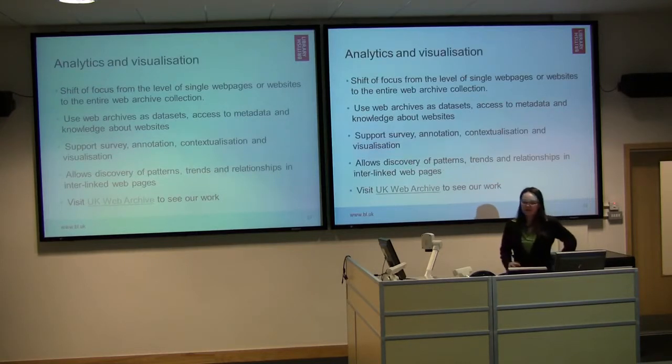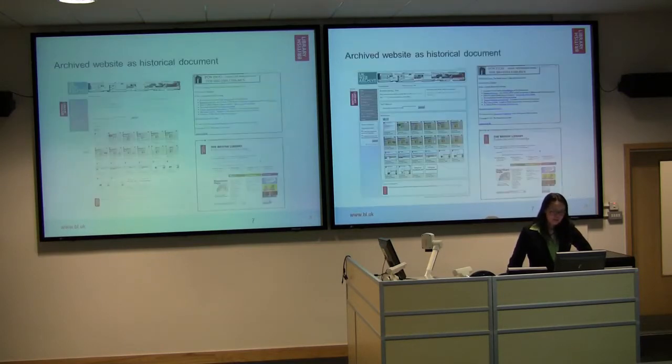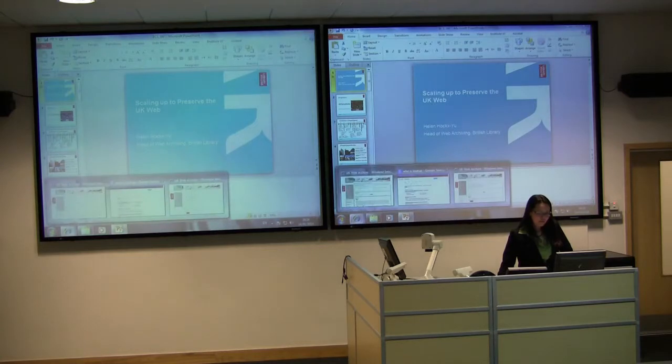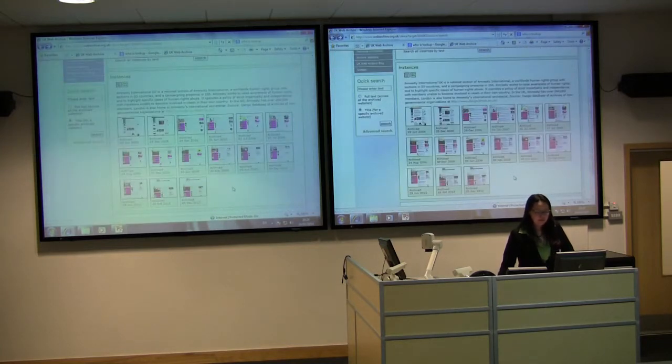So I just mentioned analytics and visualization. Previously, I showed you the archived copies of the British Library website, where the access method on show is quite linear. You look at different versions of an individual website, you go into each one of them, you click on one of them, and it's not very different from looking at a printed book, really. So for example, here are the copies of the website we have archived of Amnesty International UK.